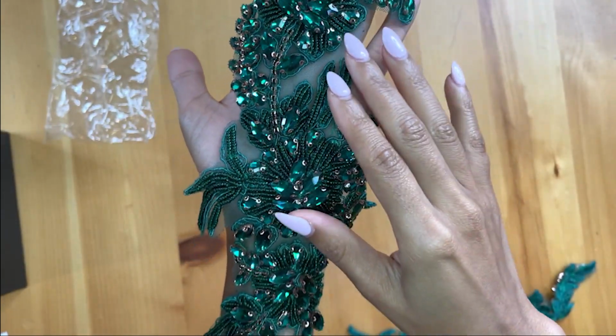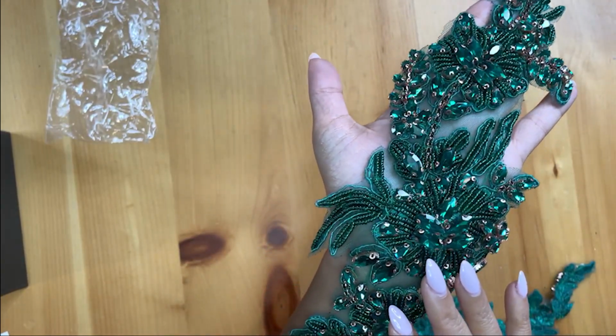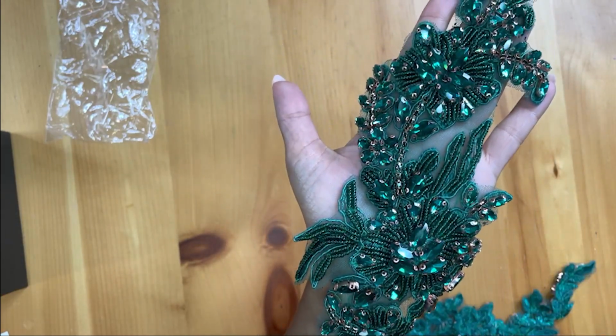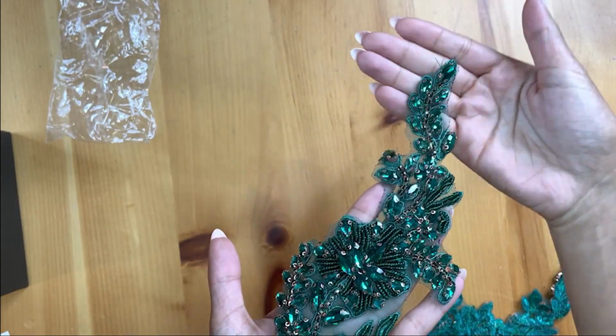So you can see the detail here. All the stuff is super sparkly, I love it. It's really, really beautiful. And then it'll give her an opportunity to wear some like metallic rose gold earrings or some type of accents that really elevate it even more. So moving on to the next one.